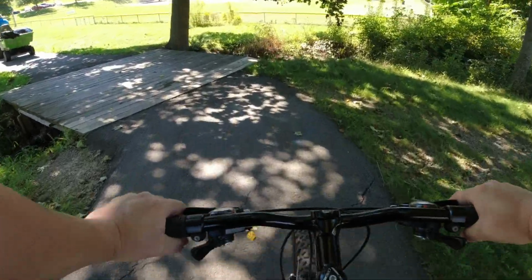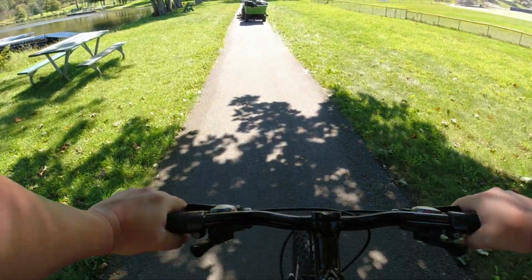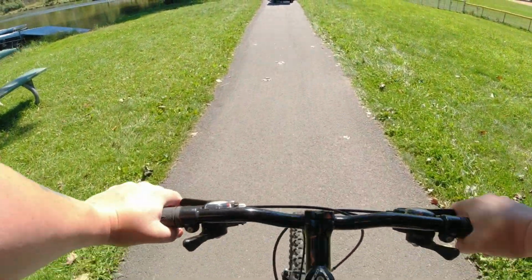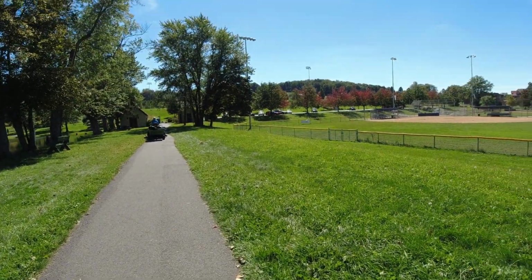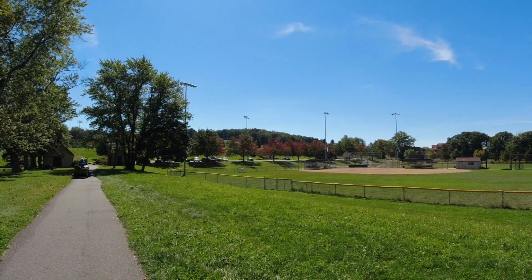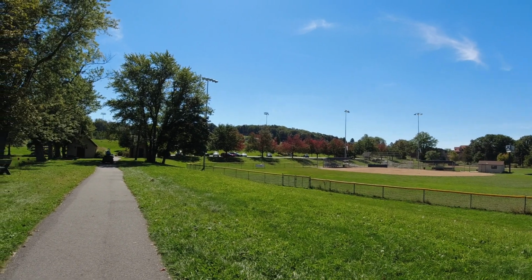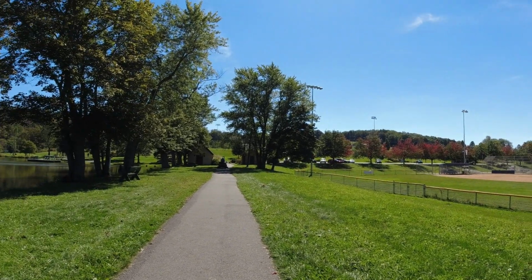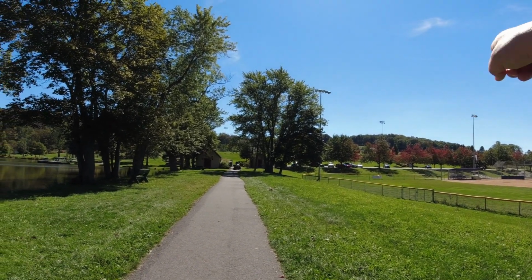Wooden bridge here serves as a type of culvert for the overflow to go under. I'll show you here for a moment. Off to the right here is one of two fields for a ball, I think either softball or little league, but there's two of them there, which are lighted. There's lights there. There's a parking lot there up on top.